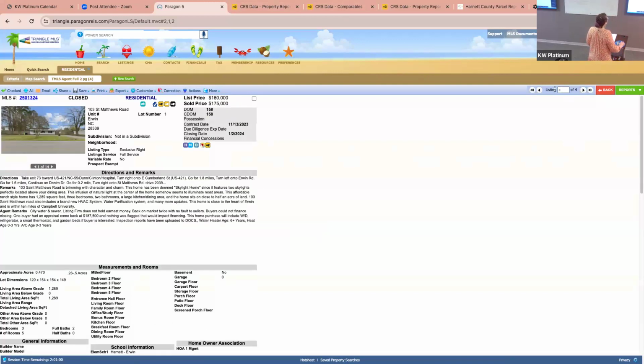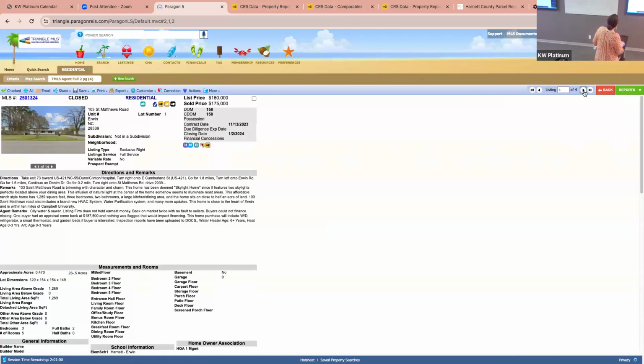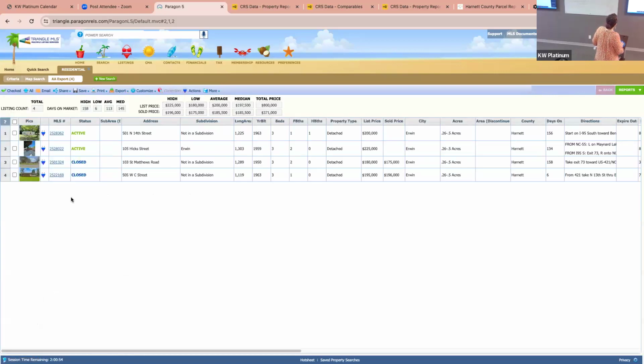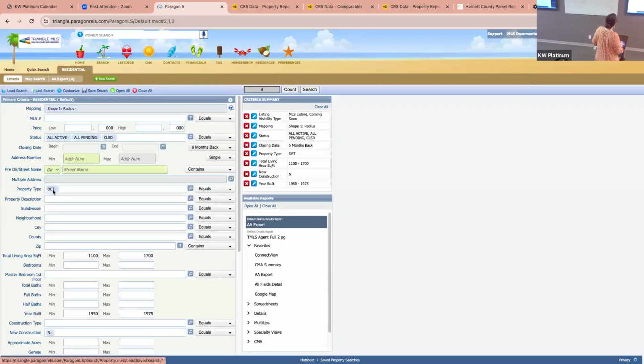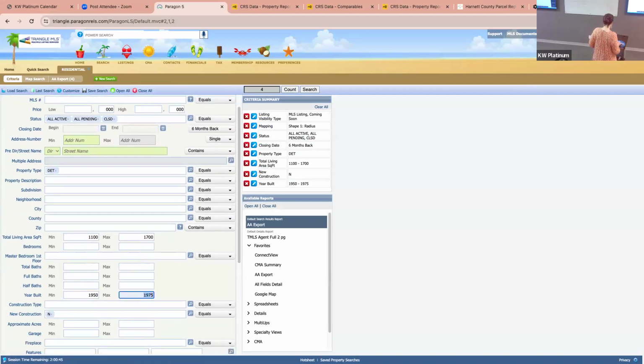I can't see that here. That was 105 Hicks Street. I don't know if that's one of the ones they use here. St. Matthews. Or 505 West C Street. So is it what we have so far? Let's change the criteria just a little bit and go a little bit older on this. So let's do 1980.